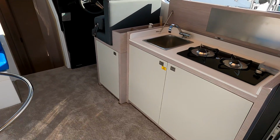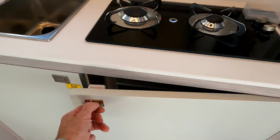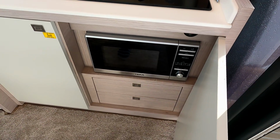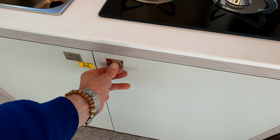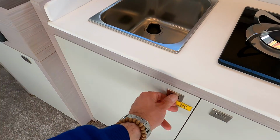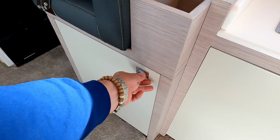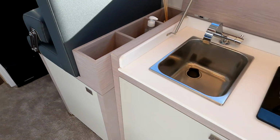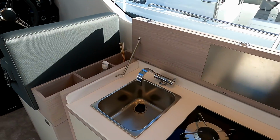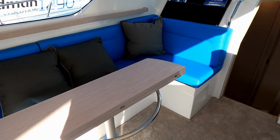On the starboard side here, we have the little galley. And then down on the side here, there's a microwave combi oven in there. A little bit of storage in that side. And I think, if I'm right, a little fridge in there, there you go. And you can choose the wood colour you like. This is light oak. There's a grey oak, I think, teak as well, and a walnut should you want to.